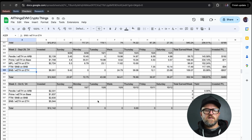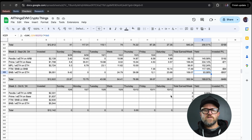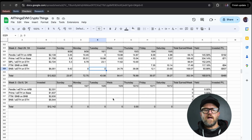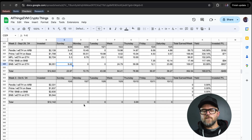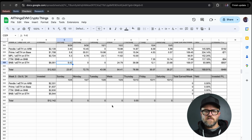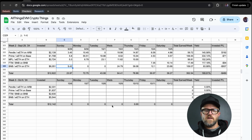BNB to wrapped ETH is still going to be crushing it for me, though I did only make 93% APR on this because I was out for most of actually 3 days here, Sunday through Tuesday. I was out of range for quite a while. Probably should have rearranged on Sunday. Just didn't find time to do that. So it does pay to be available on Sundays to rearrange, especially on the ETH mainnet.